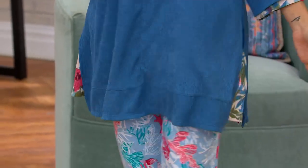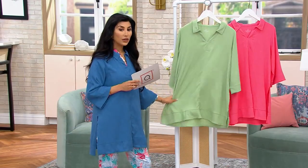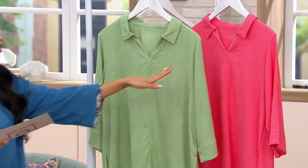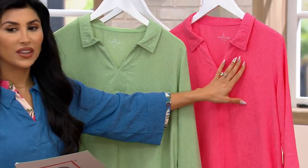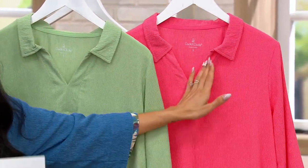So here's your regatta blue. Look at that stretch. We have it for you in the quiet green. And then there it is in the coastal coral, which is so, so pretty as I put my skin next to it just to show you, it kind of gives you that summer glow.